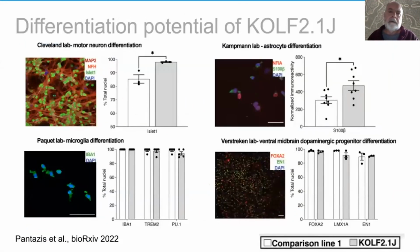So finally, after assessing the genome of COLF 2.1 corrected cell lines, the so-called COLF 2.1J cells, we wanted to make sure that they still maintain their differentiation potential, specifically for neuronal cell types. And so we passed these out to a number of labs to compare these cells with the cell lines that they're generally working with in the lab to make sure that they can differentiate well into a variety of different neural subtypes. And in all cases, these labs have shown that the COLF 2.1 cell lines are very good at differentiating into different neural subtypes in culture.